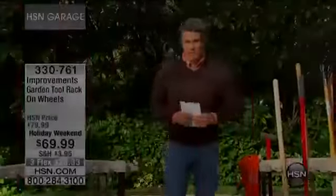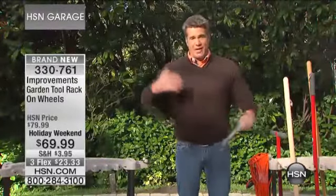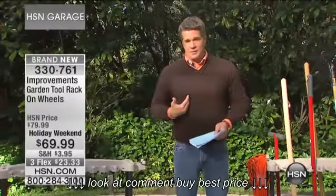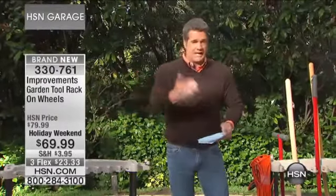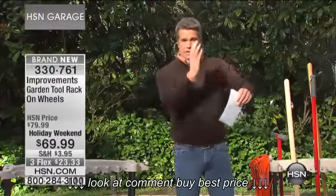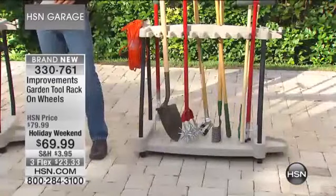Called Improvements that we've been working with here at HSN, and they do just that. They take regular situations and figure out how to make them better for us. One of the problems that I've got in my house and in my shed is I have all kinds of different tools. I got a shovel out there, I got metal rakes, regular rakes, a hoe, an edger, and all those things just sit kitty-cornered, leaning against one another. It's unorganized. Well, Improvements said, why don't we come up with a tool rack?